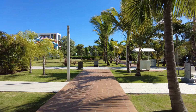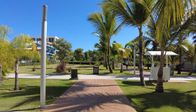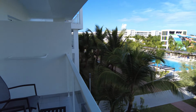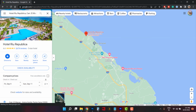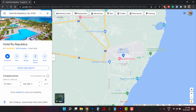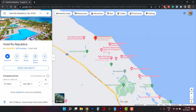For the two of us, we paid $208 per night in a standard double room with balcony view overlooking the water park. The Riu Republica is located in Arenagorda, which is about 29 minutes away from the Punta Cana International Airport. This area consists of mainly resorts and hotels, so if you want to get out into town, you will need a car or a taxi.